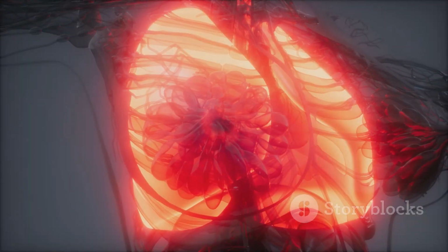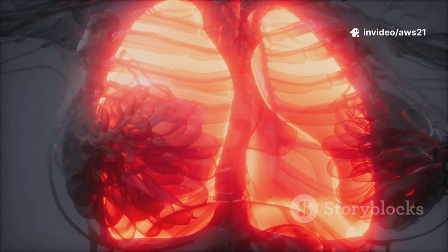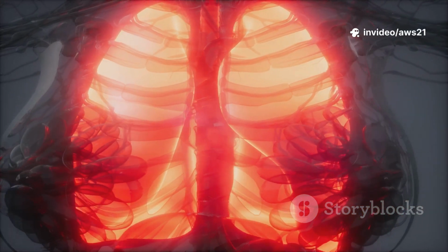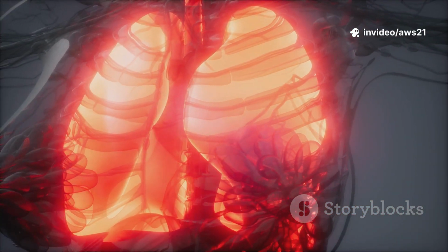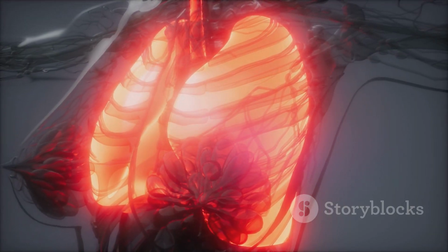On the inner surface of each lung is a crucial area called the hilum, or the root of the lung. This is where the main airways, blood vessels, and nerves all enter and exit, like a central station.